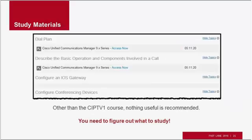Okay, so other than the CIPTV1 course, we really have nothing useful that's recommended in our opinion. So just to be clear, I have taken this test. I passed this test. It's not as hard as, for example, CIPTV2, but you still need to figure out what to study. You need to identify the study material, and you're going to have to spend the time that you need to get that blueprint sorted out so that you can pass the exam.